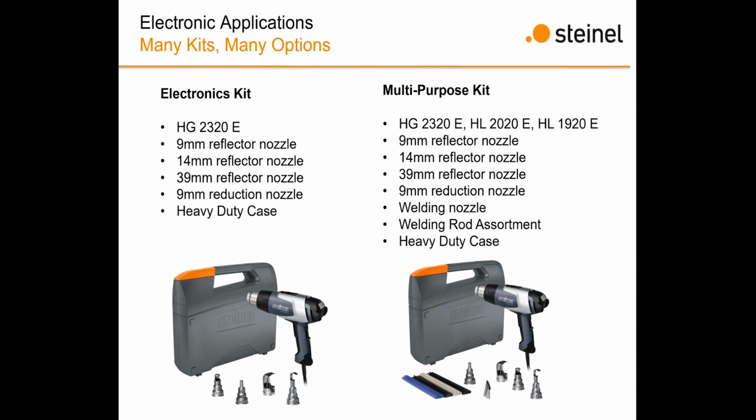So we've put it in a nice, easy kit for you to find and sell to your customers, or find for yourself if you are that customer. And then the multi-purpose kit, and as you can see, there are 3 different heat guns listed in this kit, and that's because you can actually choose. They each have their own different part number, which heat gun you want in this kit. They are all electronic heat guns, so all of these nozzles will not affect it. And then it actually comes with a welding nozzle and some welding rod assortments, in case you need to do any plastic welding. So this is a general multi-purpose kit that could be used in many different applications or industries.